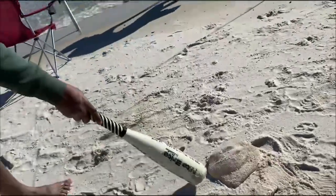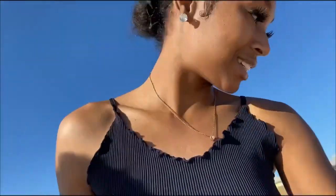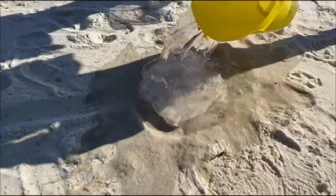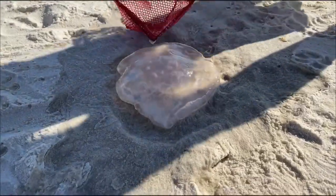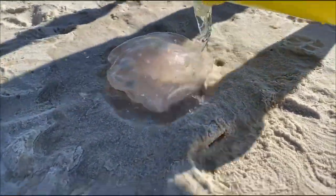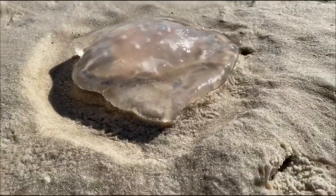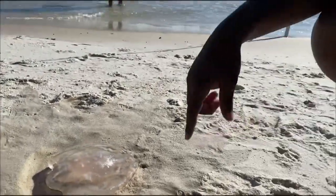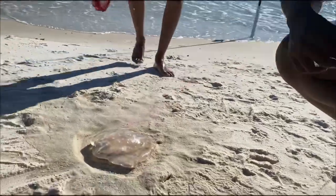Wait, put some water on it, see what it do. Yo, yeah, this is my first time seeing a jellyfish. Where Aiden? Aiden, you see it? Holy, look at the colors on the inside. Damn, the detail. Look at the membrane. That's crazy. It's so clear. I think you can touch the top of this one. Touch it. Let's see. Ooh.